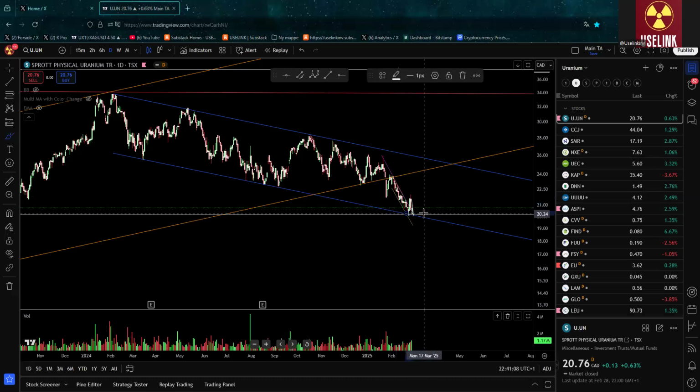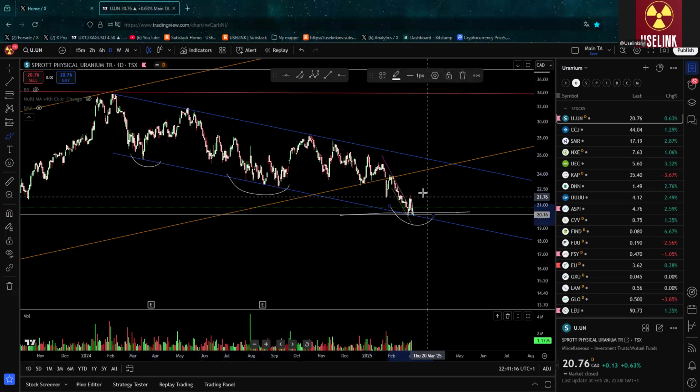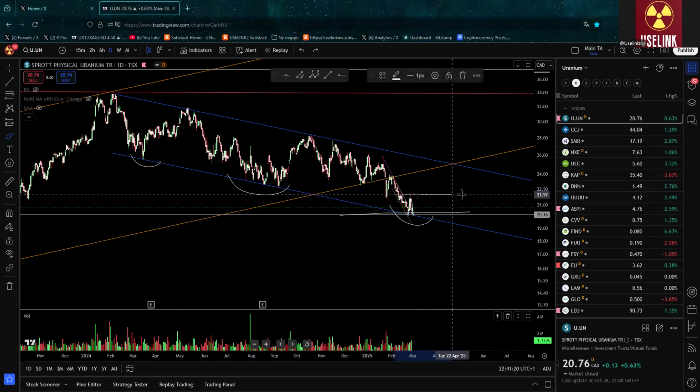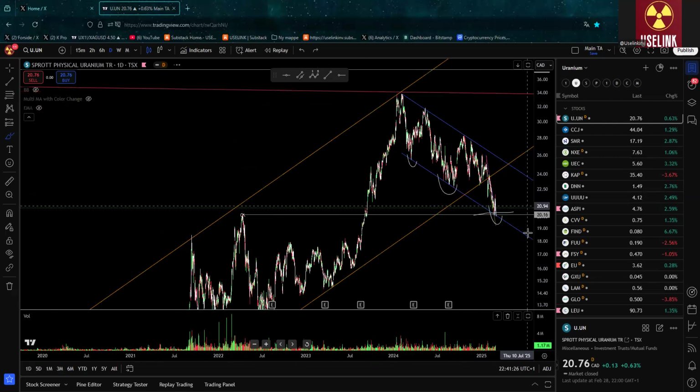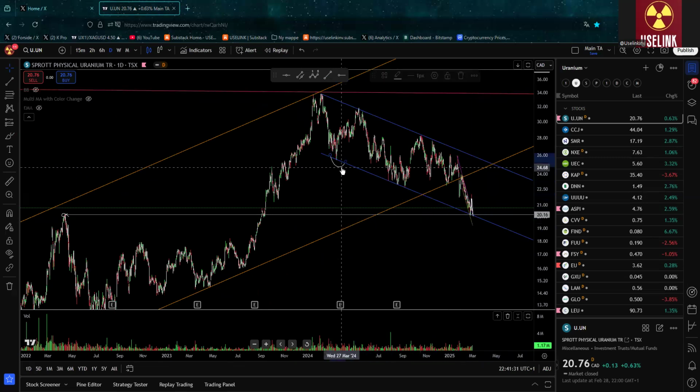So short-term potential double bottom there. Add the horizontal support and add the lower trend line of that flag. So very important here that we actually start to take that major move into 22 out. So do I believe that this whole correction thing is over? Yeah, I do. I really do.